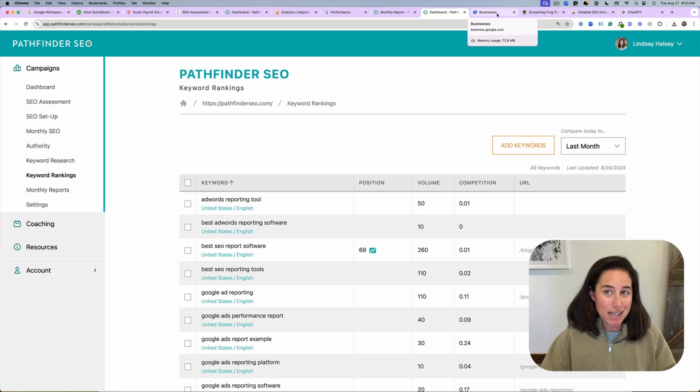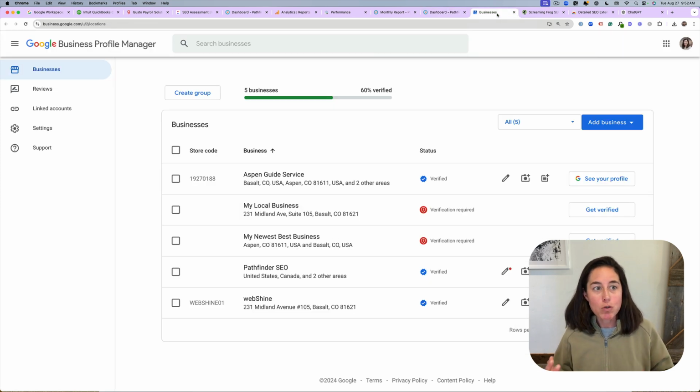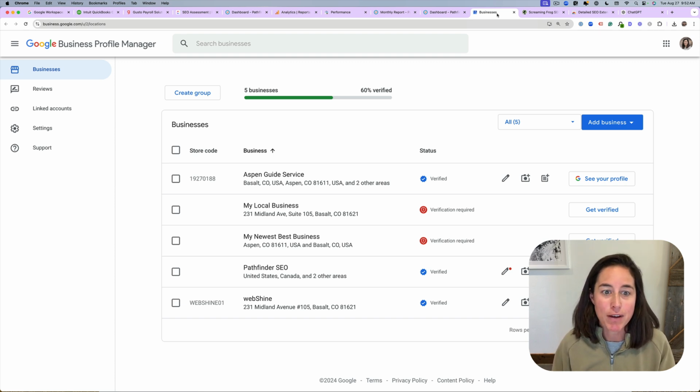Next up is local SEO. And for local SEO, the Google Business Profile Manager is the name of the game. This is how you manage your clients' Google Maps listings. Again, it's a free tool from Google. It's relatively easy to use once you get your clients' businesses verified.